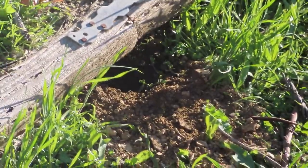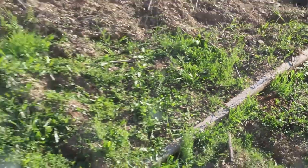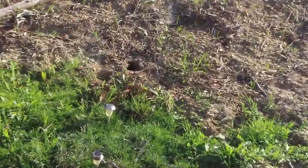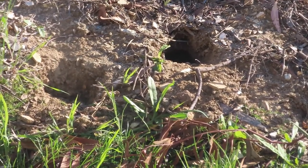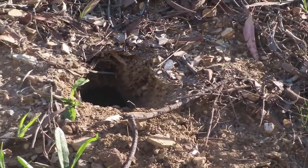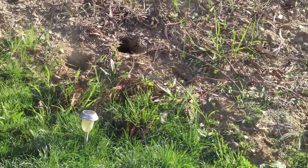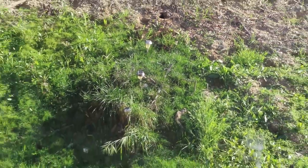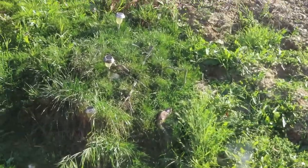See, there's a hole right there. A brand new one. And there's another one somewhere there. There's actually two. See if I can zoom in correctly. Okay, so there's one right here, and there's one right there. I'm not sure how the hole will hold up, because I'm about to water the grass, and what's going to happen is it's going to flood the hole.